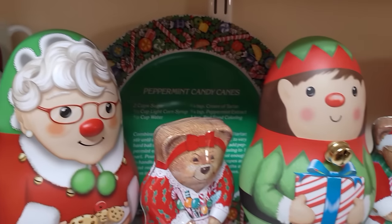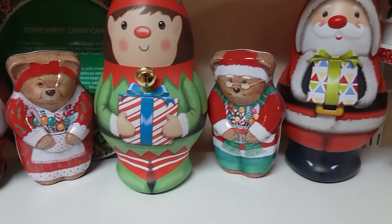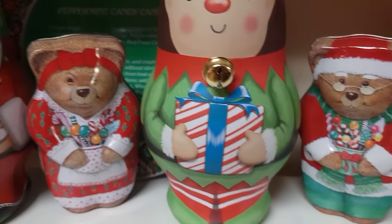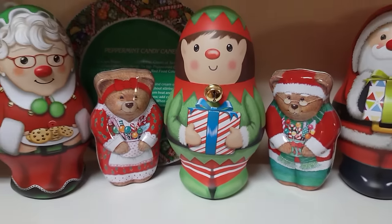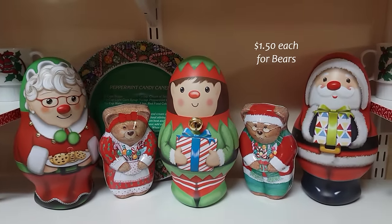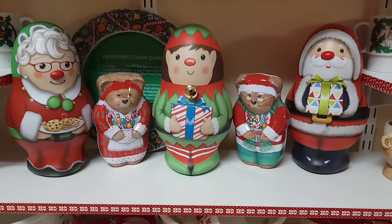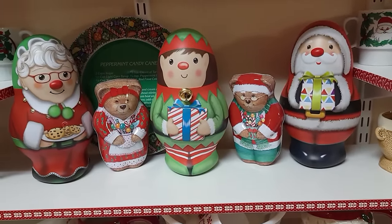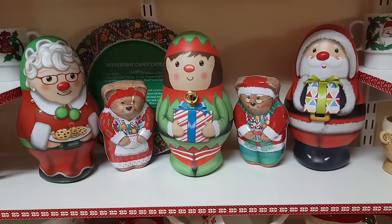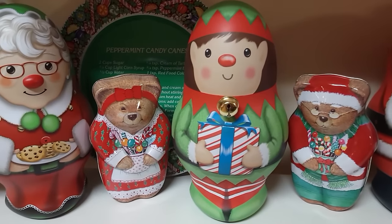So this year, I happened to find the elf in Hutchinson. And then I recently ran across these two little bears. I knew when I saw those that they would really fit in between those three bigger tins. So I really love how that turned out. I just think that's so cute. They're bold and they're big and they're just so Christmassy. I just had to, for their cheap prices. It's crazy what you can get things for and decorate very cute.